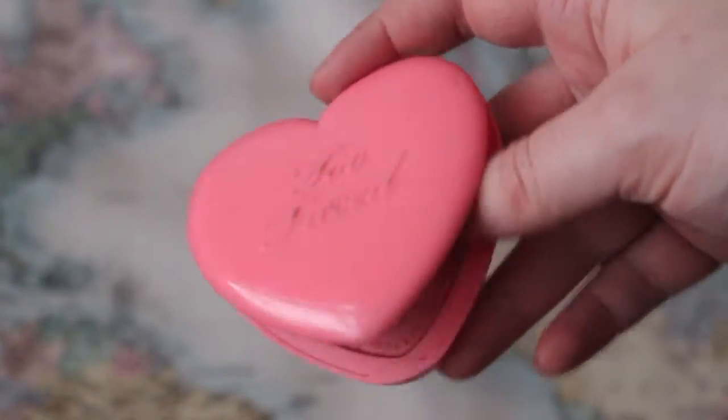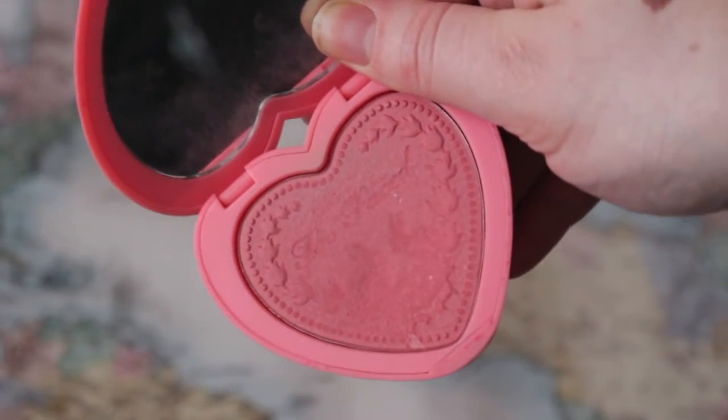So anyway, in the summer I decided to do an order from Sephora, and I picked up one of Too Faced's new blushes, which is the Love Flush range. They come in this adorable packaging, and I've got the shade Love Hangover, and I love it. I wear this now most days. Just look how cute this is.